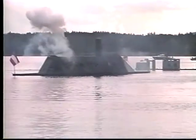The Merrimac at one point tried to ram the Monitor, figuring it could use its ram. Actually, it had left its ram in the side of one of the Federal ships when it rammed it the day before, and pulled back away. The metal part of the ram broke off. But it still had a wooden bow, and it was so much bigger and heavier than the Monitor that had the Merrimac hit it broadside, it just would have driven right over it and swamped the very low-riding Monitor.